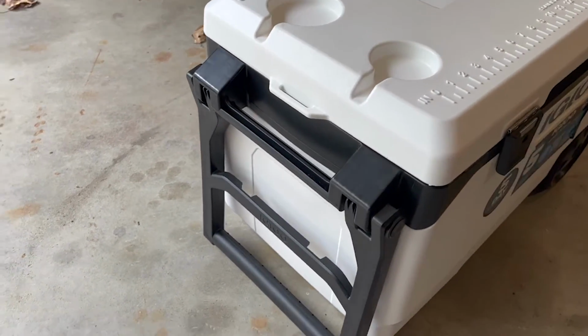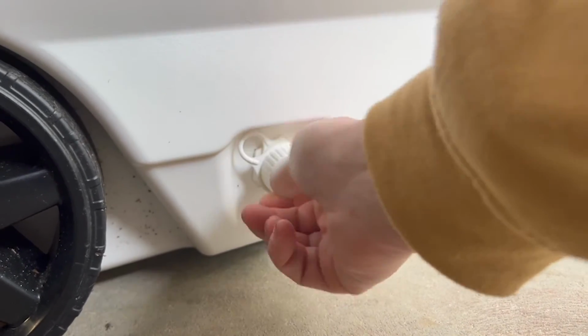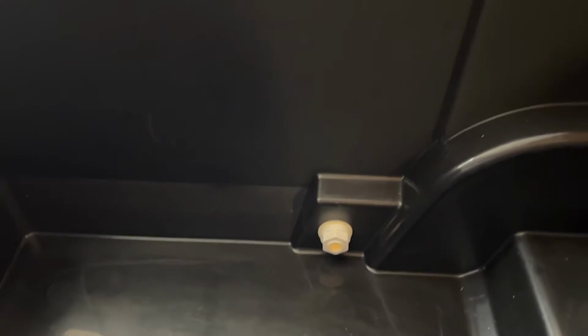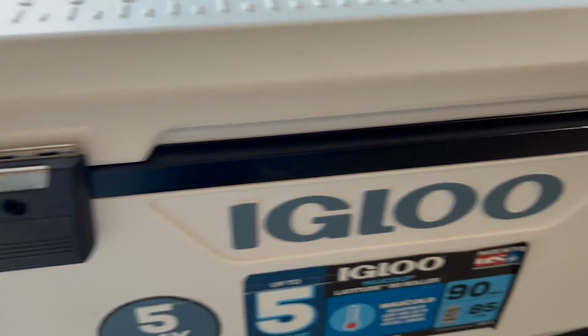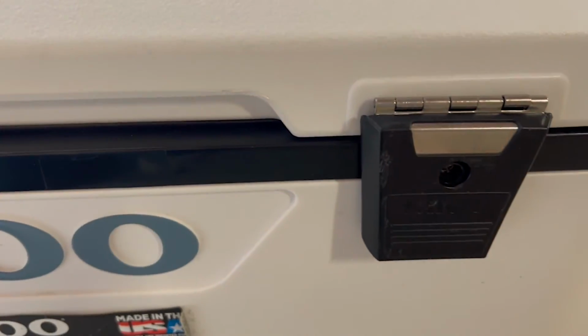I really appreciate that this cooler also comes with a spout at the bottom for draining any liquid that has accumulated in the bottom. We love to take it camping. We love taking it to the beach. It's got great locking hinges on the front, so you don't have to worry if it tips over about the cooler opening up and spilling everywhere.